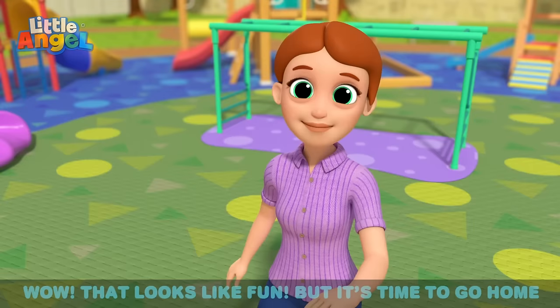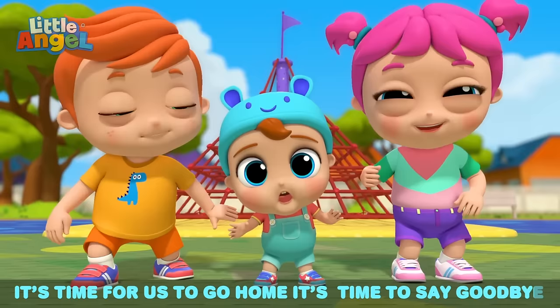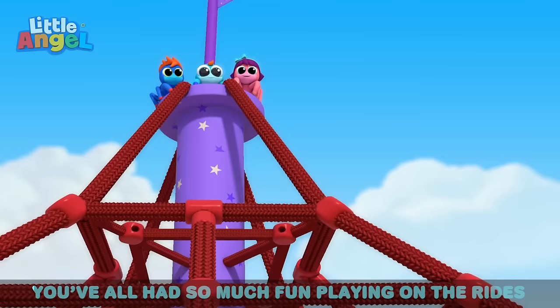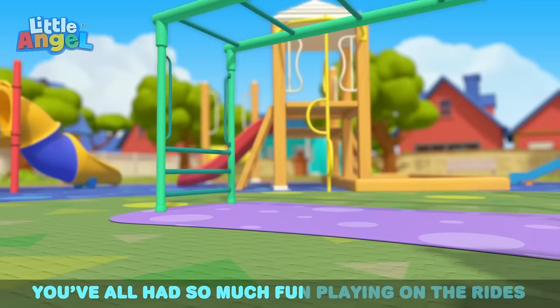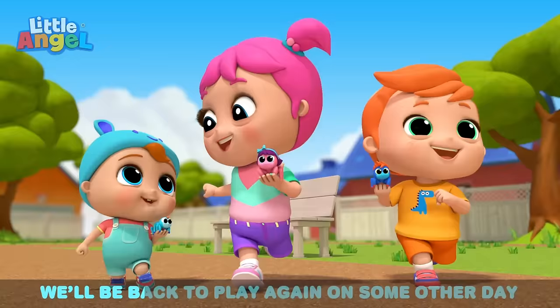Go home. It's time for us to go home. It's time to say goodbye. You've all had so much fun playing on the rides. You've made some spider friends to help you on your way. We'll be back to play again on some other day.